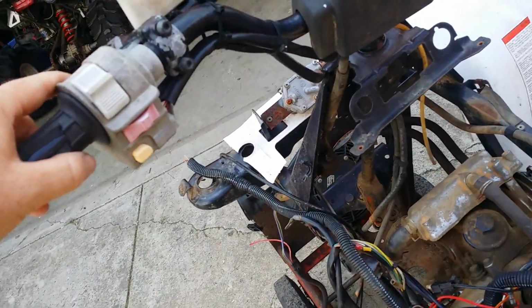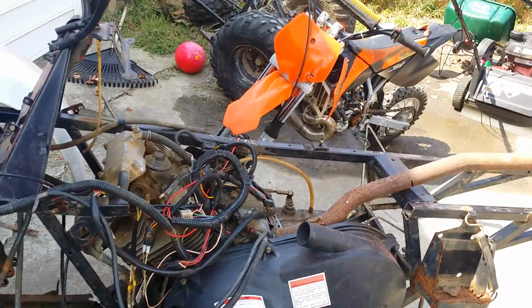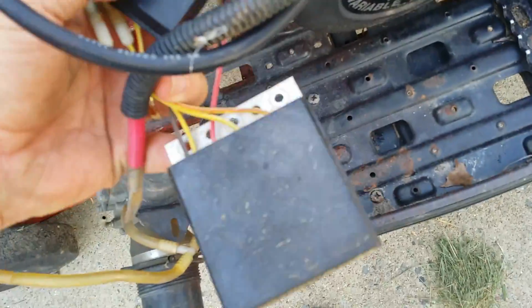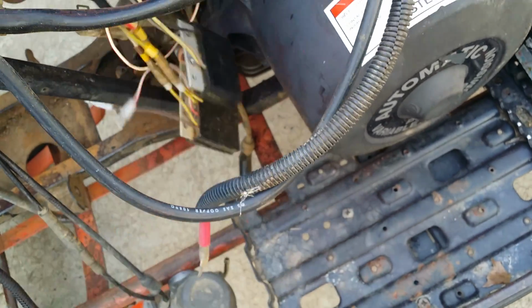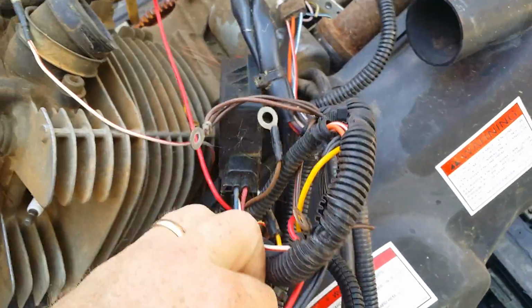Got the controls there, the wires look okay, got the carburetor still there. The motor does turn over, it's not locked up. These, I don't even remember what they go for, but I know I had a Scrambler, and I got one of these off of it. It's like 30 bucks. So I got those. CDI box is tucked in here with the wiring harness.